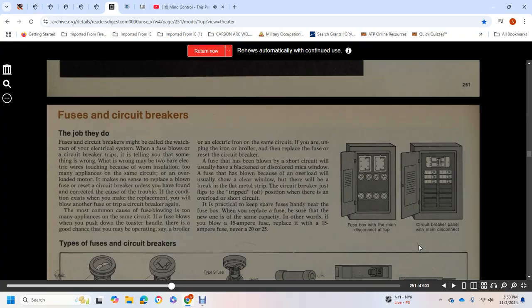Alright, the job they do: fuses and circuit breakers. They protect the electrical system from overloading.